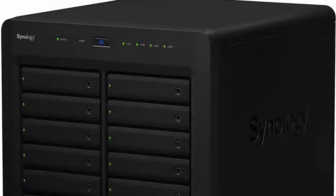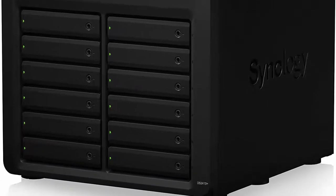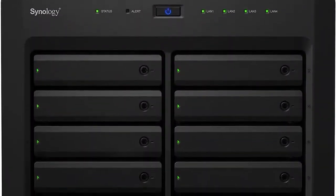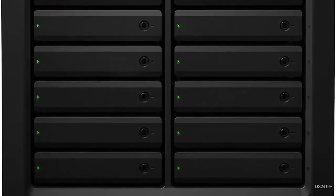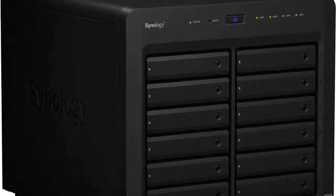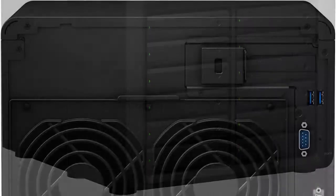Boost IOPS performance with M.2 NVMe SATA SSD cache through the optional M2D18 adapter card. 4 built-in 1GbE RJ45 ports with failover and link aggregation support. Optional 10GbE add-on card providing high-speed data rate. Advanced Btrfs file system offering 65,000 system-wide snapshots and 1,024 snapshots per shared folder.